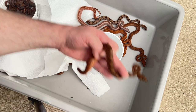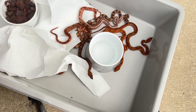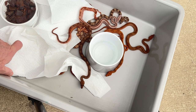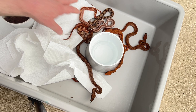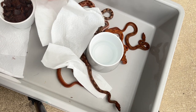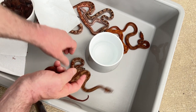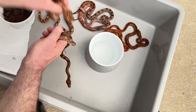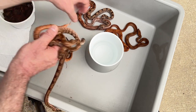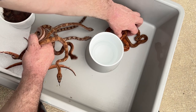Excited. This is a great litter. It shows you the diversity of what you get with color and pattern. And this all came from the same two snakes. And look at the difference. It's just crazy. So we got one, two, three, four, five, six, seven, eight.